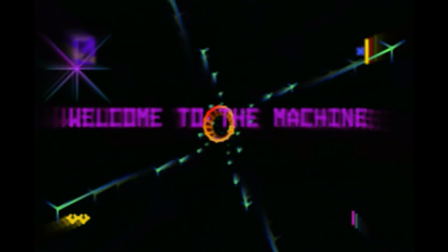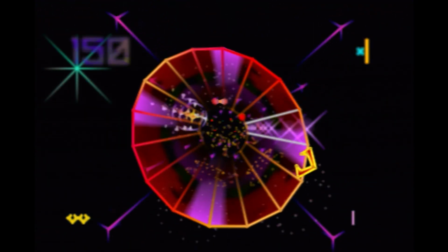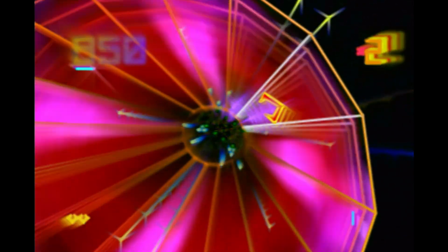But I will say this right off the top. Tempest 3000 is enough of a reason to buy a NUON if it comes with a controller and it's not too expensive. This game is spectacular. Obviously there's nothing quite like Tempest. It has its own unique vibe and flair. But the visual look of this game alone means I will never sell my NUON DVD player.